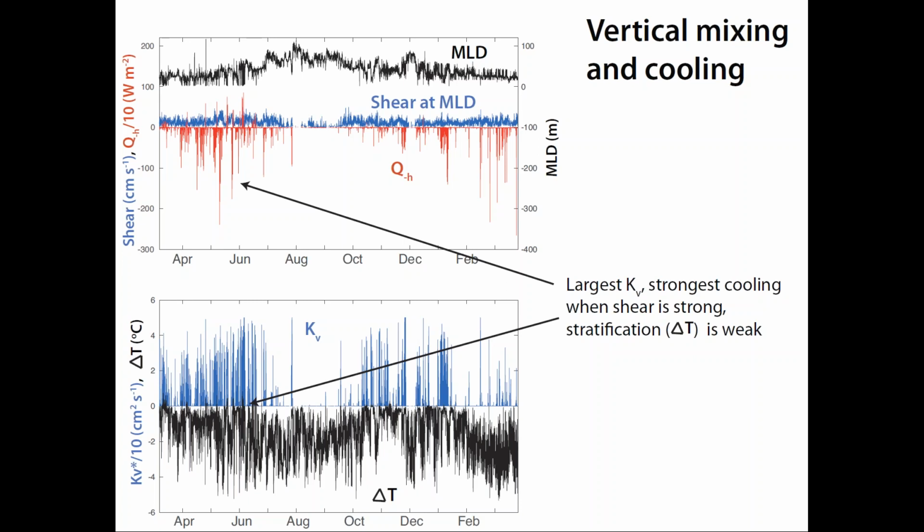Stratification is not too strong, not too weak. So it's weak enough that it can promote mixing instability, but it's not too weak so that you actually get a lot of cooling when you have strong shear. So it's kind of a balance between stratification, sometimes with stratification weak enough to give high diffusivity, but not too weak so that you get mixing up with colder water when this mixing happens.